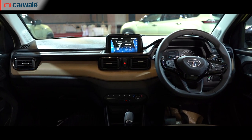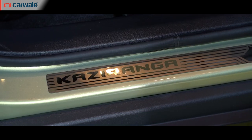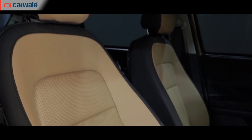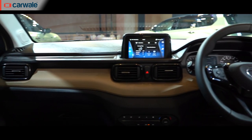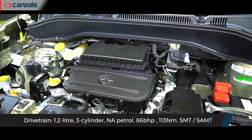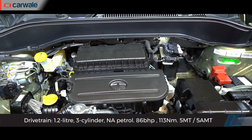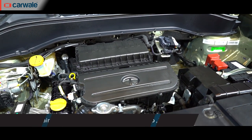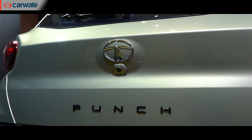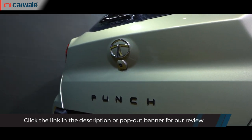Inside, this being a top-of-the-line model, you get all the bells and whistles offered with the Punch, but also some custom Kaziranga edition touches like this dual-tone leatherette upholstery, piano black AC vents, as well as this black leather wrap for the steering and gear knob. The only engine on offer is, of course, Tata's 1.2-litre petrol engine producing 85 bhp and 113 Nm of torque, and it can be had with either a 5-speed manual or a 5-speed automated manual. We have, of course, driven the Punch extensively, and you can find the link above.